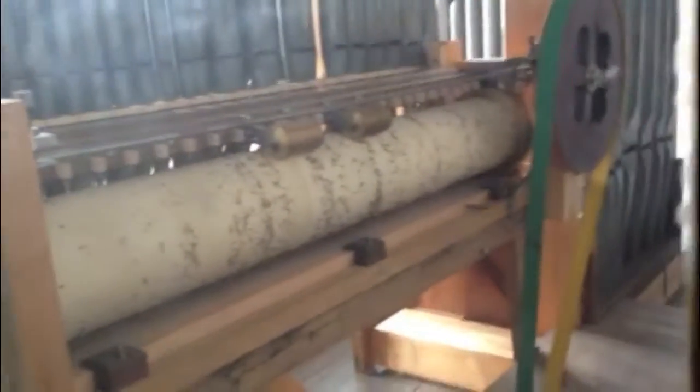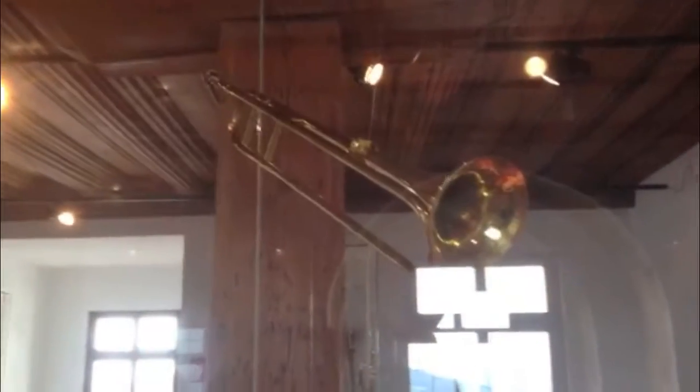This thing is like a big pipe organ that would play out to the city. I think it was called the cow or something, or the ox, I don't know. They also had some ancient instruments, which, of course, I found freaking fascinating.